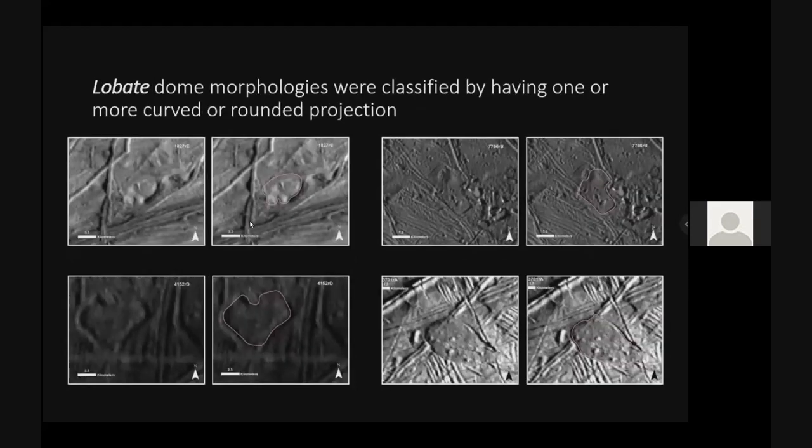The second morphology were these lobate domes, and these were classified by having one or more curved or rounded projections. So again, for the most part, they're round, but part of the dome is sticking off, and so we couldn't classify them as rounded. And so we made this new category of them being considered lobate. And of course, because Valentine's Day is right around the corner, I had to include an example of what I think looks like a heart-shaped dome for you all.